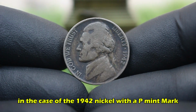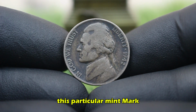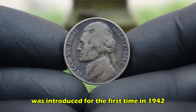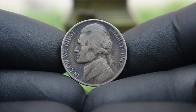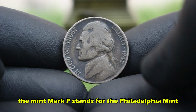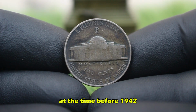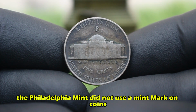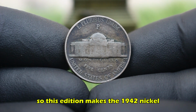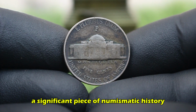In the case of the 1942 nickel with a P mint mark, this particular mint mark was introduced for the first time in 1942 as part of a wartime initiative to prevent counterfeit coins. The mint mark P stands for the Philadelphia Mint, which was the primary mint producing the 5-cent coins at the time. Before 1942, the Philadelphia Mint did not use a mint mark on coins, so this addition makes the 1942 nickel a significant piece of numismatic history.